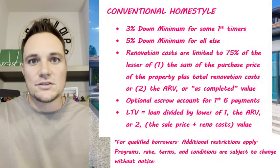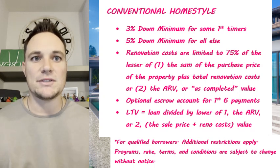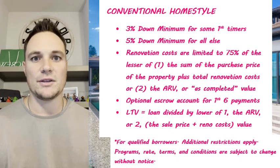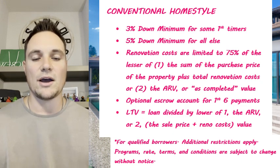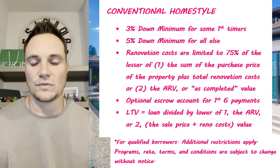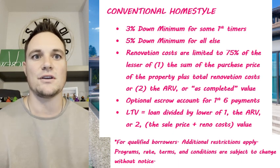Borrower can set up an escrow account for the first few, up to 6 payments if they want, while the home is unlivable during rehab. So they just front money up front, so you don't have to make those payments every month for a few months. The loan to value is going to be equal to the original loan amount divided by the lower of, number 1, the as completed value that the appraiser gives it, or 2, the purchase price plus the renovation cost value.